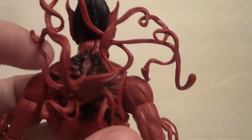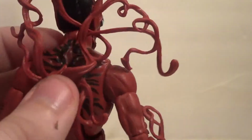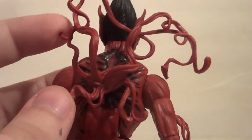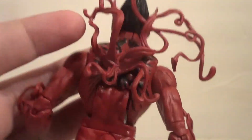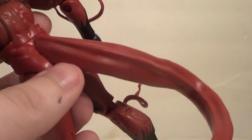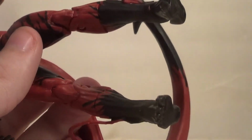This is an accessory also, but I didn't mention it because it's on his body. These are the same tendrils that the last 2 Carnages we've gotten had. You just peg them into the back, no big deal. He does have this new tail that's sculpted onto his butt. It doesn't articulate or bend or anything. It's just there, but it does help him stand, so that's pretty cool. I'm not used to these having tails.